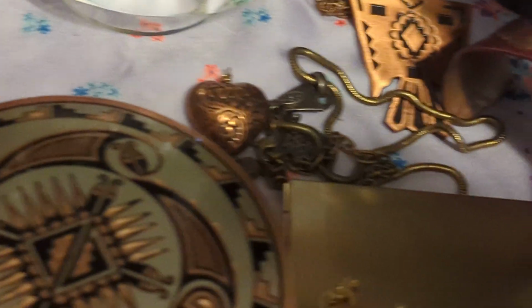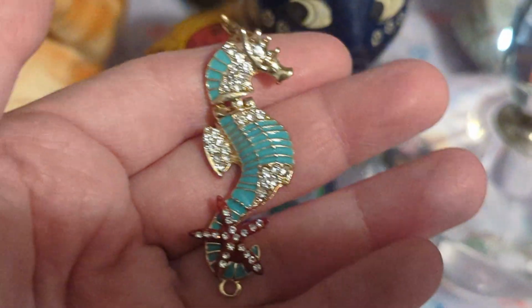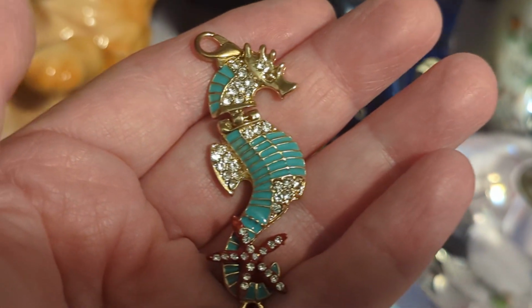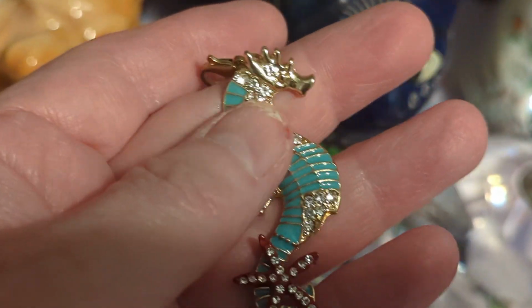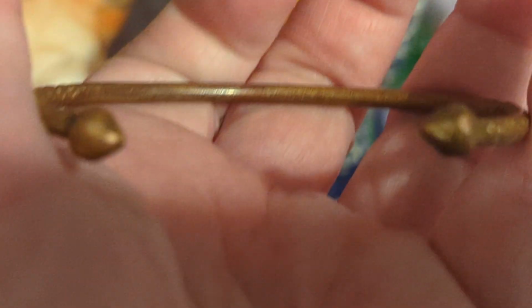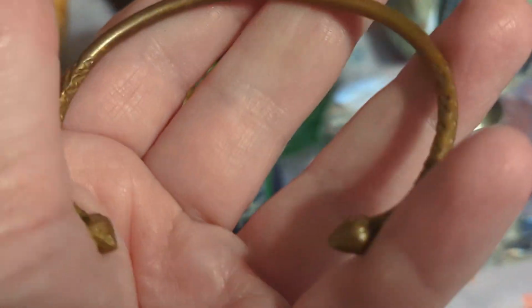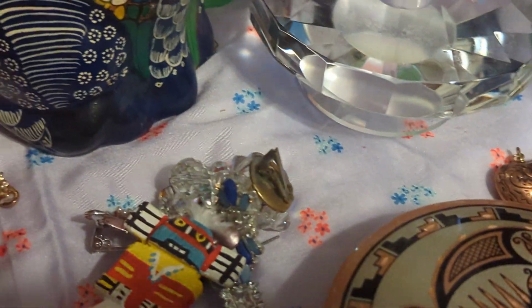Okay, then back here, I got a couple of pendants at one stop, and this is one of them. This is this really cute articulated seahorse. I love how the head moves. Really, really cute. I love the rhinestones and enamel on that. Then back here, this is just a vintage brass torque bracelet. You know what? It could be very heavily copper. Now that I'm looking at it, I think that is copper.